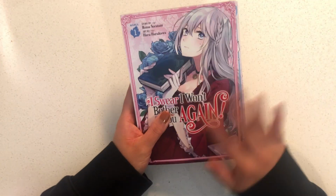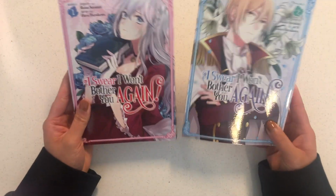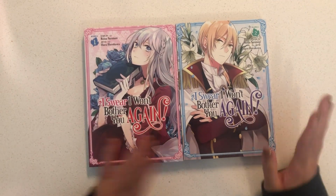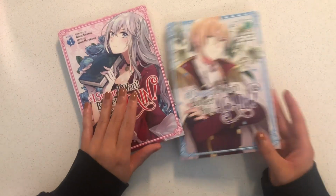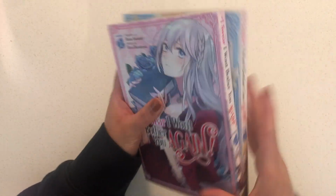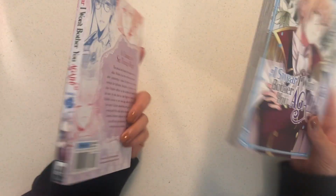Then I got these that really piqued my interest. I Swear I Won't Bother You Again, volumes 1 and 2. This started as a light novel and got turned into manga, which I love. So be careful when you're buying these. If you want the manga, they actually say manga on them. And the other one is thicker, bigger, and it says light novel. So just a heads up.